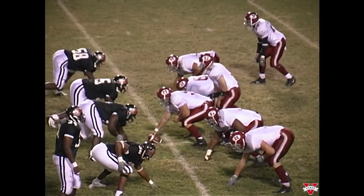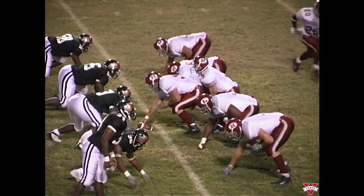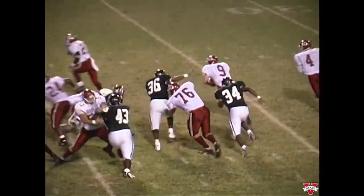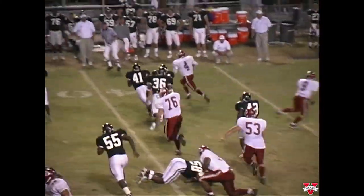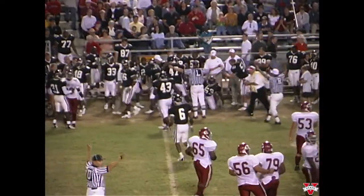Darryl Blazers. Four-man front. One of the linebackers moves up on the far right side. Darryl Baker. They put that man in motion. Got an option coming this way. The quarterback pitches it. We're chasing him. And knocked to the ground by Jason. Falls short of the first down.